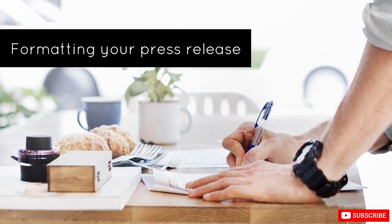I hope that was useful. A quick note on formatting your press release. Now, press releases follow a well-defined format that simplifies the writing process. Here's a quick glance at how you should lay yours out in a moment. Don't forget you can download it in the resources, as well as some examples of press releases that you can use to inspire and guide your own.